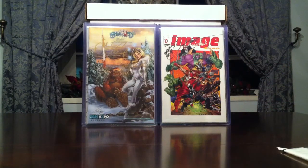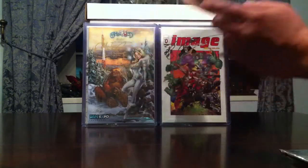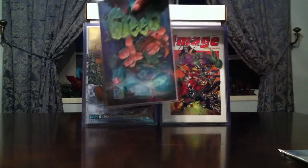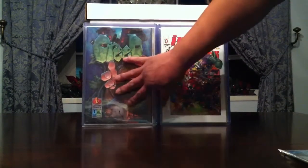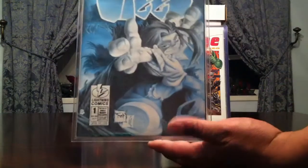And here is a throwback cover of a book that's not really well known. In my opinion, it's very, very undervalued. It is Creed #1 by Lightning Comics. This one is the direct market exclusive, okay? So, this came out in the early 90s. Very high grade, near mint copy. I have the color one and I have the faded one as well.